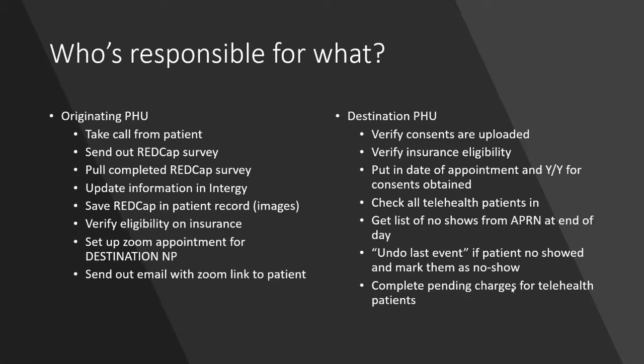When they mark them as a no-show, that takes the encounter that's automatically created whenever you register them in, takes that out and marks it as a no-show. Then they're going to go to their pending charges, and they're going to go ahead and do their charges for Andrea and everything that she did for the patient. And that goes under the destination health unit's journal for that day.